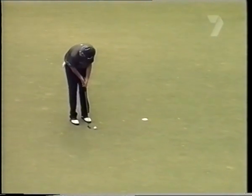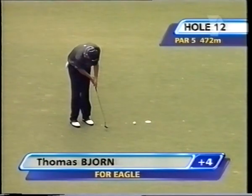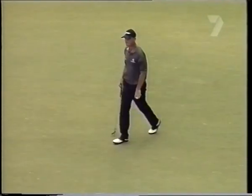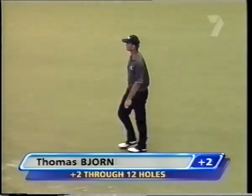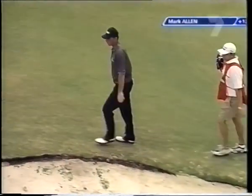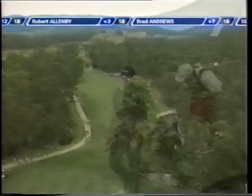Well, we heard of all the problems of Thomas Bjorn. 9 at the 9th, 5 at the 10th. And he's followed that, believe it or not, with 2 threes. 3 at 11 and 3 at 12. Well, that's almost righted his ship. Still a little low in the water, but he certainly feels better about things than he did 45 minutes ago. A couple over for the day.